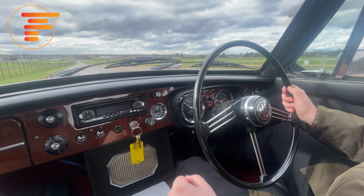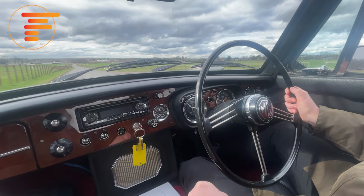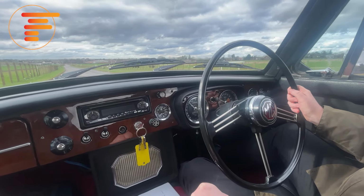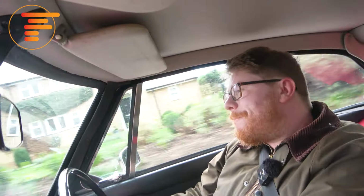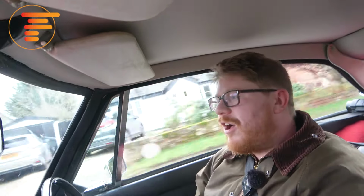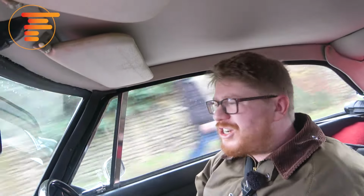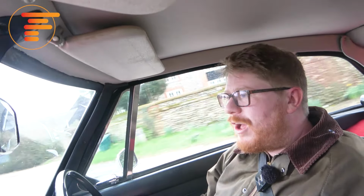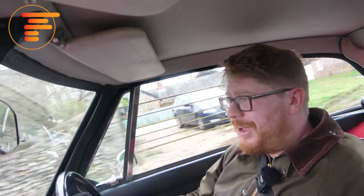As ever, I always try and show you a great example on the channel. This car has just had over £20,000 spent on it, so it's a real good one. But it rides very, very well. I thought with this car being a torsion bar suspension, it would ride fairly harshly, it would be a bit jittery. It isn't. It soaks up the bumps really well. It's far better than my tired old MGB, that's for sure.